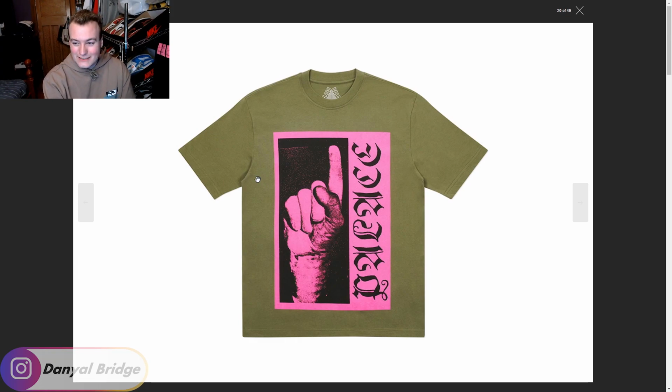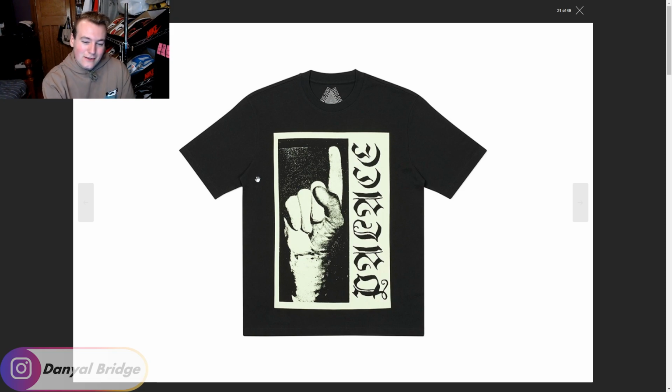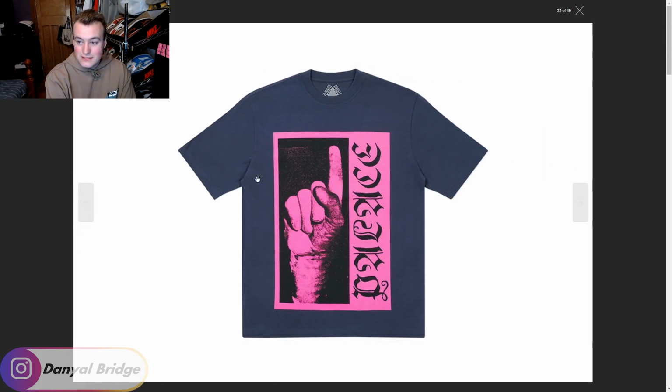Pink on green and that green. Nah, I'm good on that one. The white and the yellow isn't too bad. It's not the best tee in the world, but it's all right. I'm definitely not going to be going for this piece, but this is the Ancient Finger t-shirt, guys. I will head on over now and have a look at item number 7.